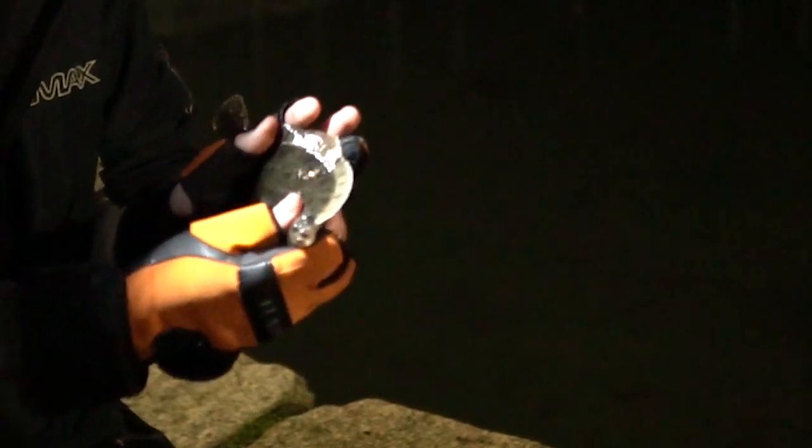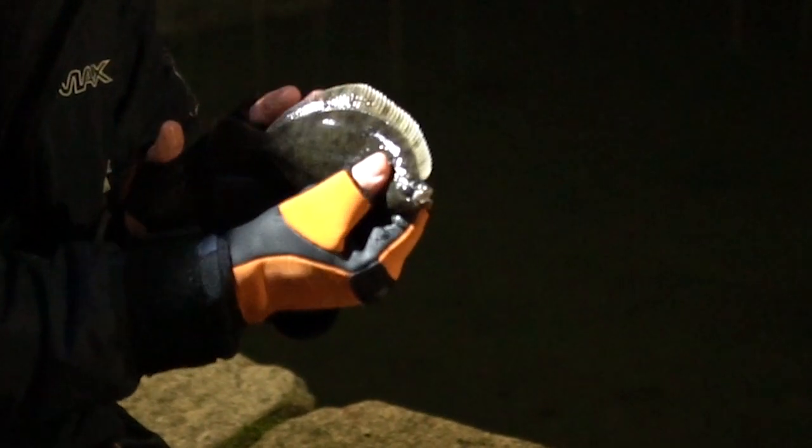That's what we've come for, Ben. Yep, that's it. Took a bit of searching. It did, but we finally got one. It's slippery, which is brilliant news. We've just got a tiny little flounder. I'd say they come a lot bigger than this.